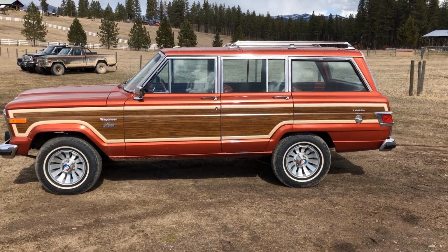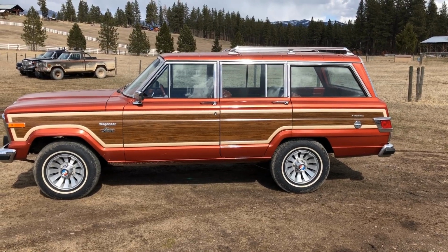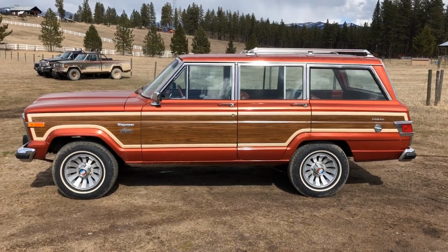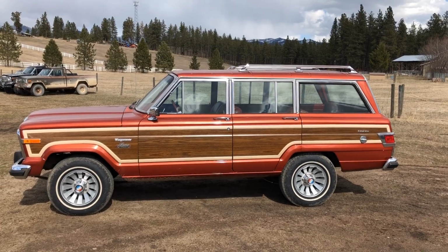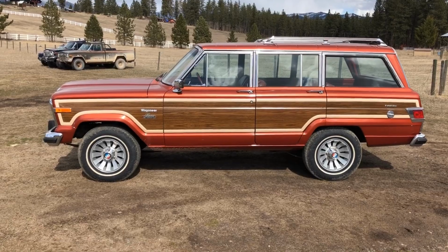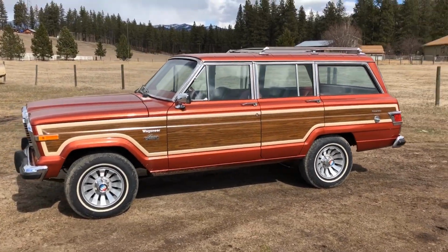All right, YouTube, here we have a 1980 Jeep Wagoneer Limited. One owner vehicle until we got it. 80,000 original miles. It's in just amazing condition. It just had its first and only repaint in its life in its factory color.